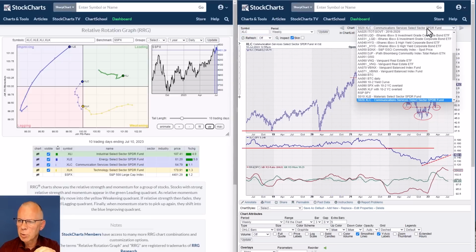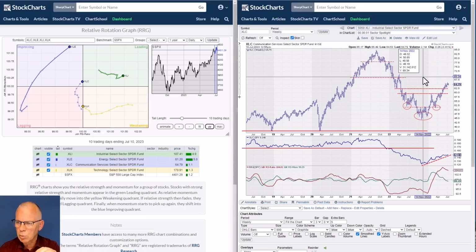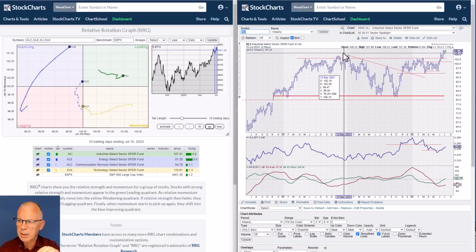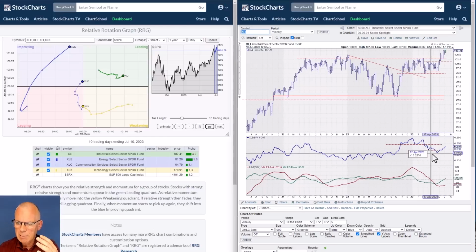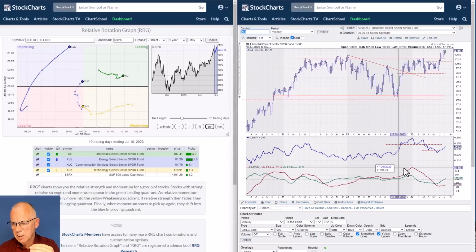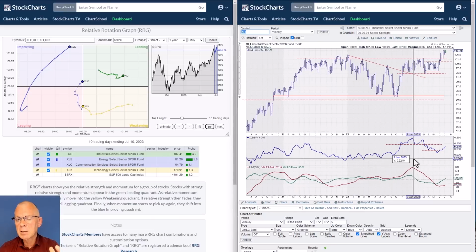Let's quickly move to XLI, that's the industrial sector, the sector that is moving to new all-time highs, and you can see that right here. The all-time high level was somewhere here, about 106 over the last 3 weeks. We're already holding up above that breakout level, and that's starting to have an effect on the relative strength, which is starting to pick up. RS momentum has already pushed above on the weekly RRG, and you can see how the daily is pushing further into the leading quadrant. So I expect further improvement for the industrial sector in the coming weeks.